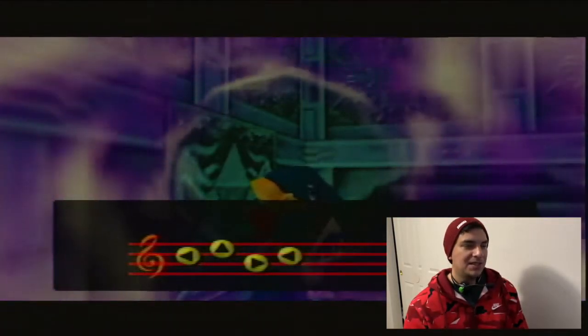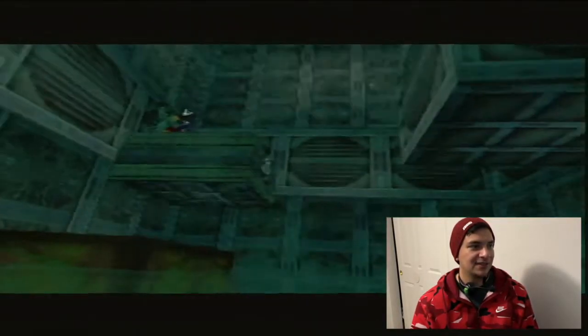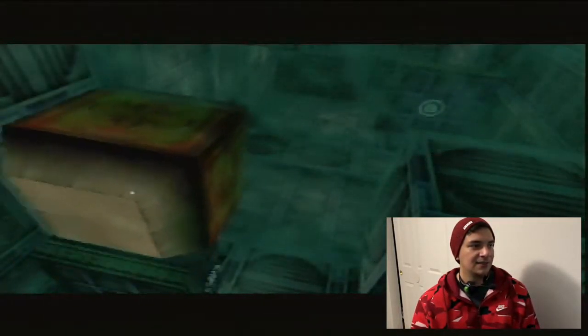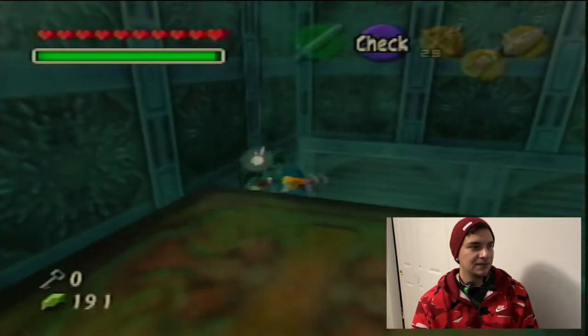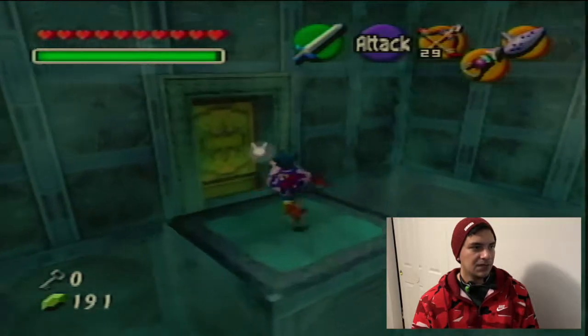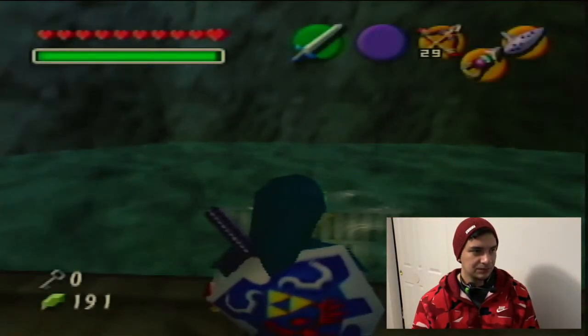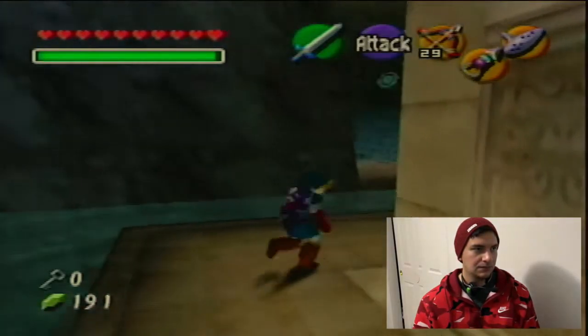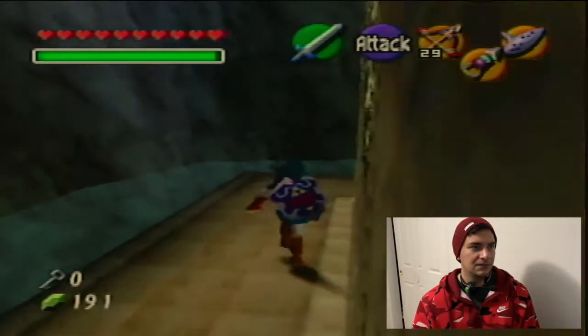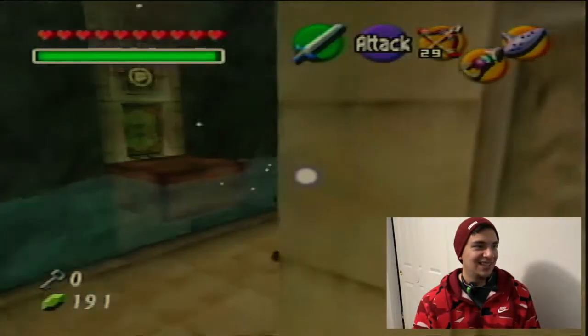This is probably the only tedious part about this. Well, not the only, but it's the most tedious part, and is playing with the water levels. There's a gold Skulltella up there you can get with the Longshot too, by the way. And I made another wrong turn. Could have made a left there.